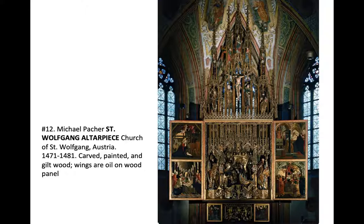Like everything that surrounds this piece, the contracts that were signed, in terms of the materials, the subject matter, and the cost, that document actually exists. The cost of it was 1,200 Hungarian florins. It sets no time limit for its completion. We do know it took about 10 years.